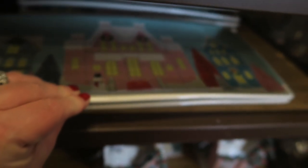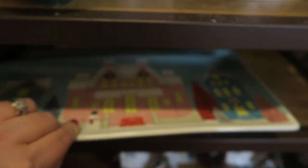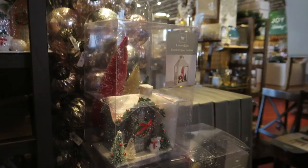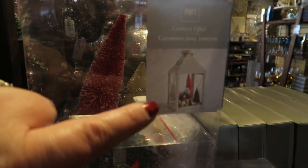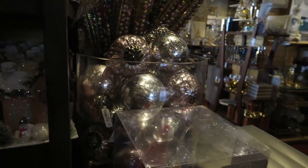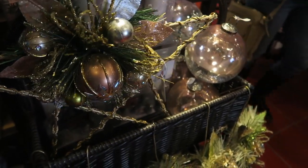We've got so much Christmas stuff out, you guys. I want to see everything at once. These little platters are cute. Oh, wine glasses. See, my camera keeps going out of focus lately, and I don't know why it's doing that. Look, it has a little scene here that you can put into a lantern, and it's really pretty. Little pastel bulbs. Oh, that's cute. They have a lot of pastels here this year.